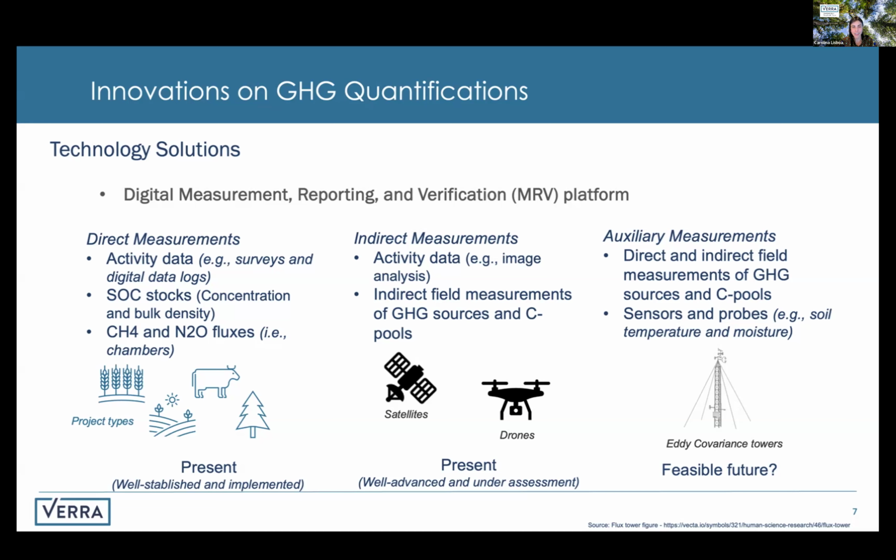And what we expect, and have not yet started discussing or assessing in our group, is the use of auxiliary measurements. I apologize if I'm using the wrong term here, but we understand it as the use of direct and indirect field measurements of the GHG source and pool, including the use of sensors or probes. That would be the use of eddy covariance towers in combination with field sensors to provide activity and measurement data that would be used to improve existing model performance, conduct model intercomparison, and build a new multi-model ensemble using artificial intelligence, for example. We hope that with that we can improve the models and support decision tools to assess project feasibility, project performance, and also long-term monitoring.